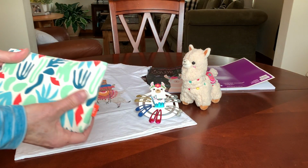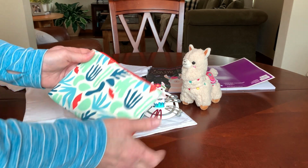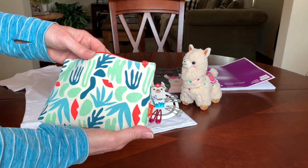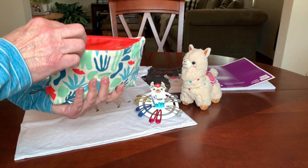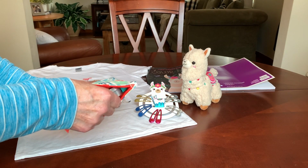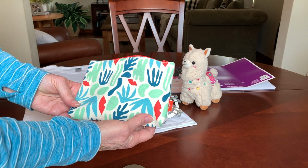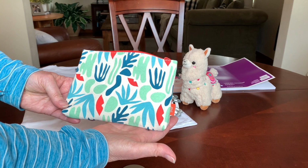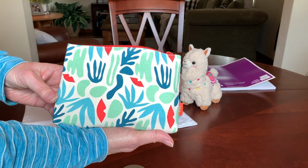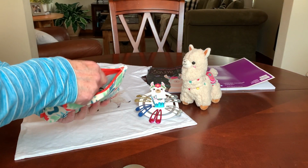I included a sewing kit for this young lady, one that I've recently put together. I have done a video on what I include in my sewing kits, but I'm going to go ahead and show you what's in this one. And the case I put it in was a donation of many Ipsy cosmetic bags, and I chose this one because of the coloration and the pattern on it.